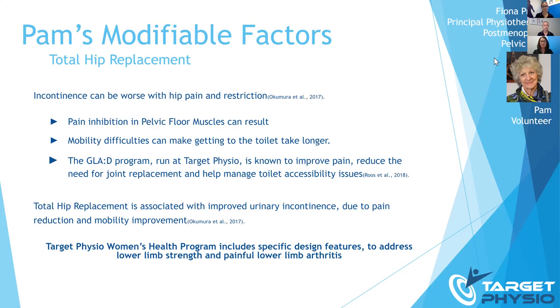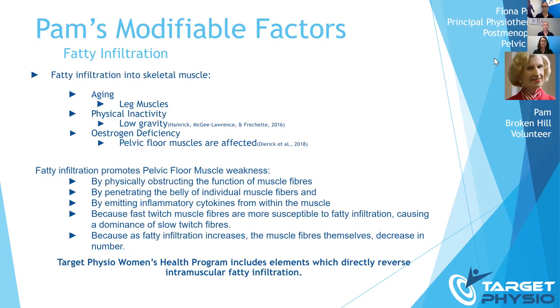But if, as in Pam's case, a total hip replacement is necessary, it is associated with improved urinary incontinence due to pain reduction and mobility improvement. And as part of our women's health program, we design specific features to address lower limb strength, lower limb asymmetry, and painful lower limb arthritis.